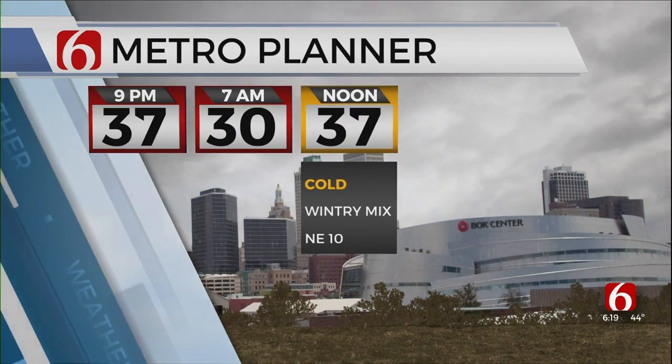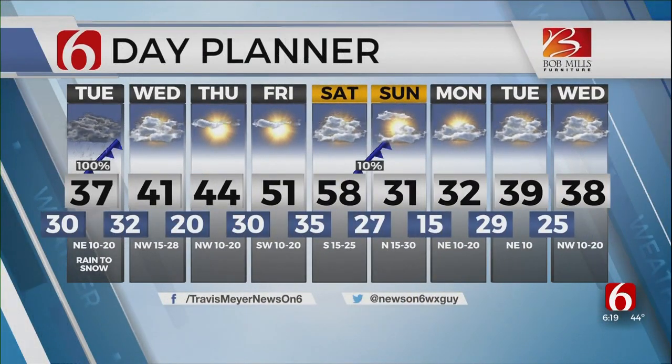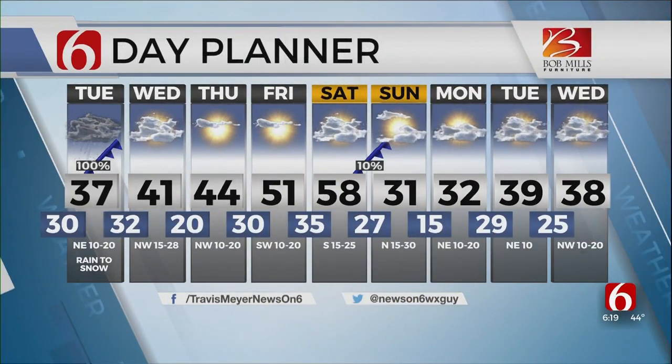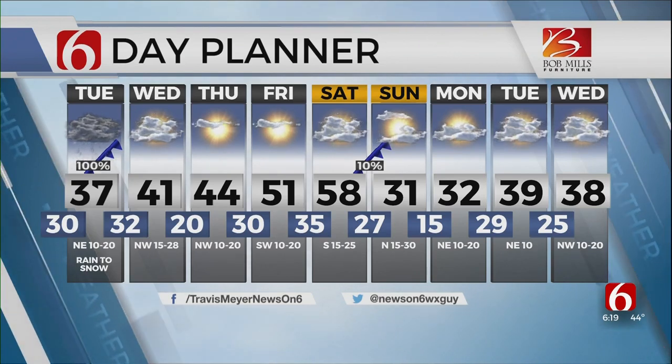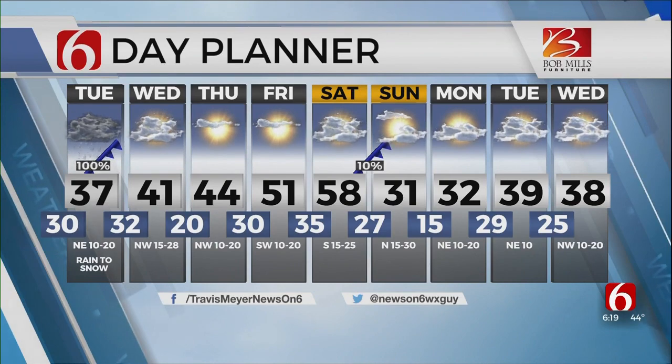But that wintry mix hits us by noontime, especially if you're south and west of Tulsa, and then winter weather guaranteed tomorrow afternoon, tomorrow evening, and then it improves, and you say Saturday, wow, heat wave. And then you say Sunday, what in the world just hit us? Big change. Yeah, and then we're stuck there with some really cold weather after that, so we'll have to worry about that in a while. Meantime, we'll get through tomorrow.